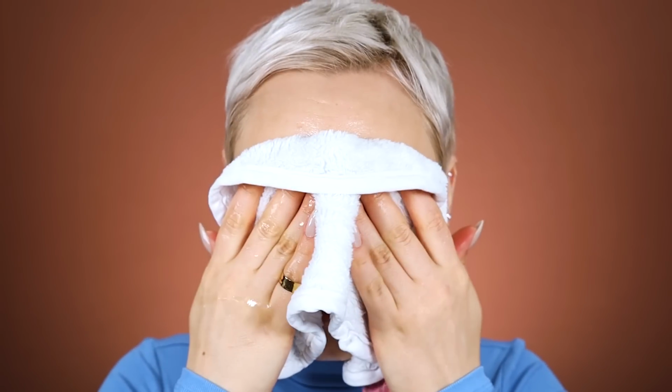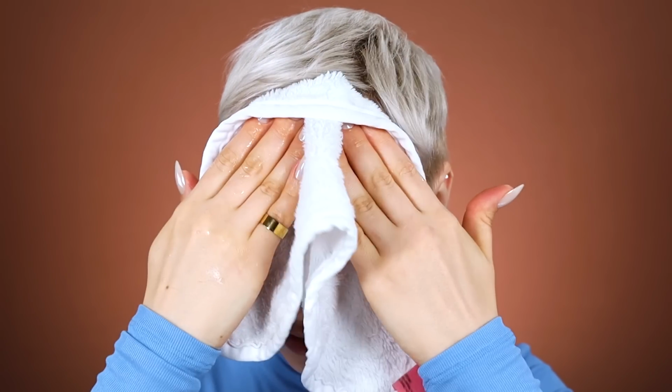Okay, it's been about 10 minutes, maybe just under, like 9, but I gotta move on. So I'm gonna remove the sheet mask. I have a warm bowl of water here, and you can pat in the serum, but personally I feel like sometimes it can interact with my makeup weirdly, so I'm just gonna use this makeup eraser cloth and gently pat the serum away.